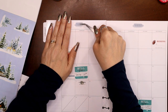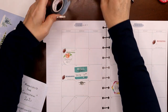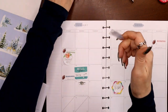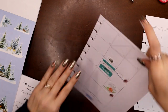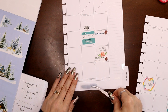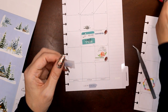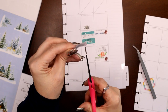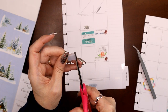And I'm gonna go ahead and stick that over January. Okay, and then we'll take another one. I need to get this closer so I can see what I'm doing. All right, so I should be able to find a spot to cut this where it matches up pretty well. Actually, right about where it got a little bit of a crease in it, which I'm not sure you guys can see on camera, but I accidentally creased it when I pulled it off the roll.